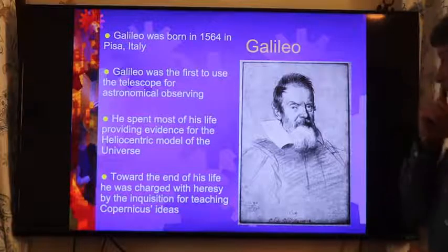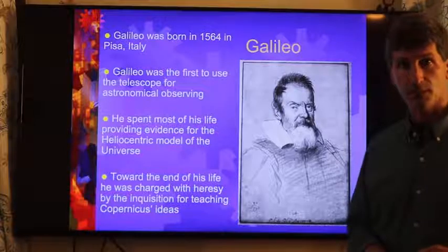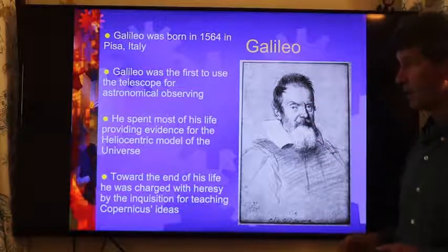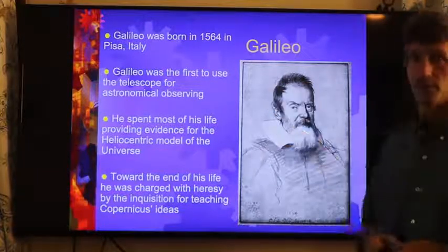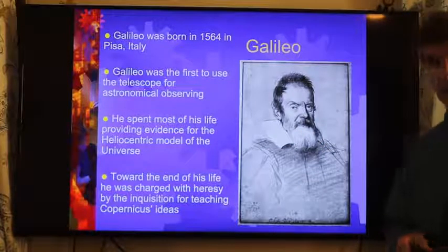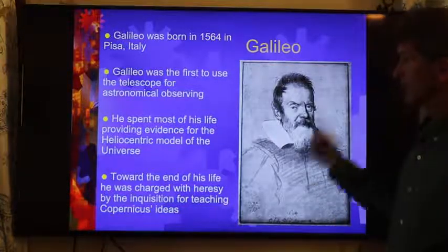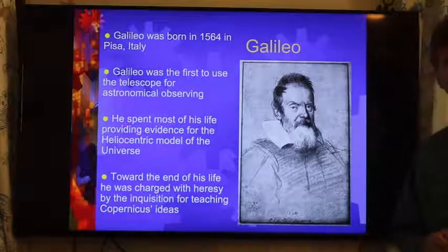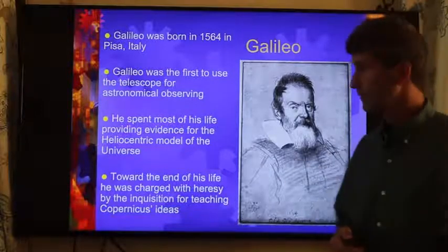So finally we get to Galileo. Galileo is born in 1564. He's a contemporary of Kepler. They actually corresponded. And while Galileo doesn't invent the telescope, he improves existing telescopes so much that basically they can be used to observe the heavens. They're still nowhere near the quality we have today, but they're a big improvement over where they were. So Galileo spends most of his life basically trying to provide evidence for Copernicus's theory and trying to disprove what some of the Greeks had taught before.